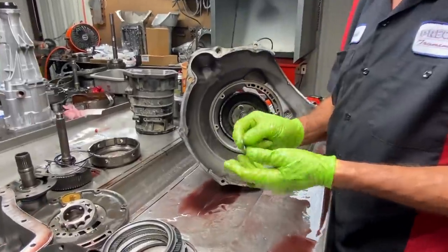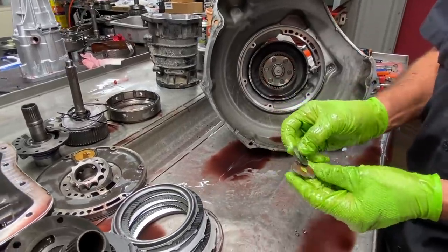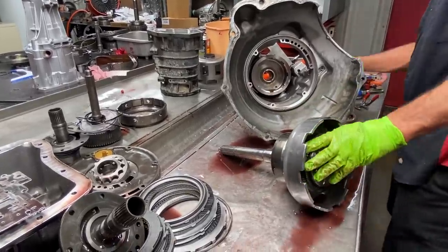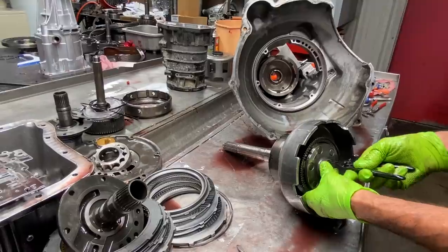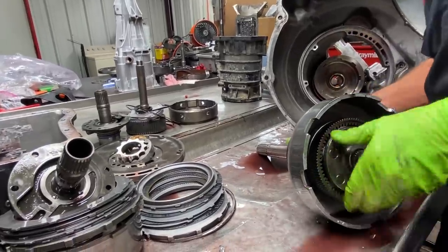Of course, we have our selective three-tab washer here. They make three different thicknesses of this right here. Look at that. Get in here and look at our planets and stuff. Very seldom do you ever see these six-pinion planets go bad.